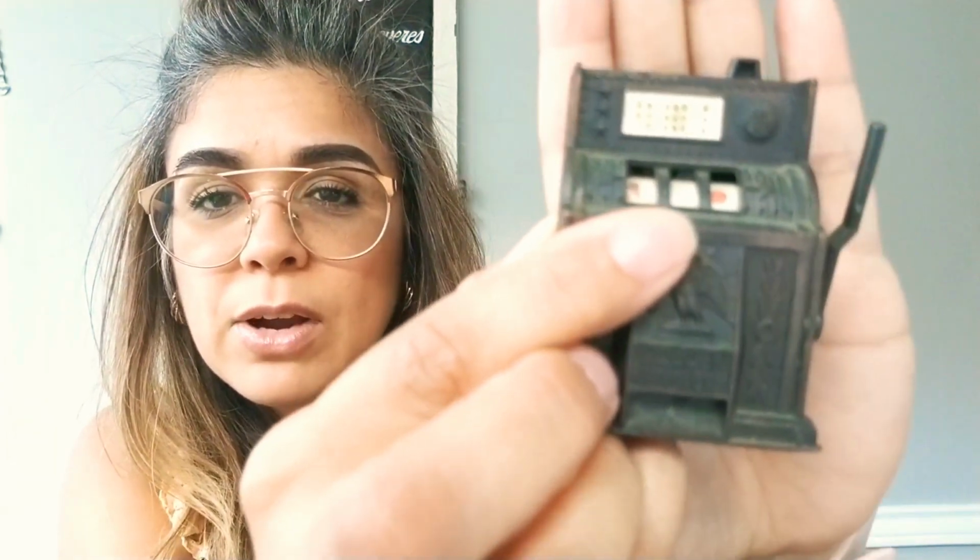And then lastly, my daughter found this pretty cool find. It is some type of metal, and look at this, super adorable. It says Golden Eagle. It looks like some type of slot machine, and it has little details there. I'm not sure if it'll capture it, but the handle does work. There you go, you see? It has different little fruits and bells and whatnot. It was originally made in Hong Kong, and it still has the Hong Kong sticker.